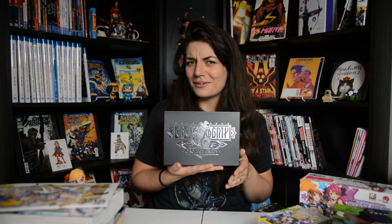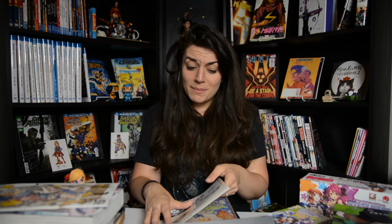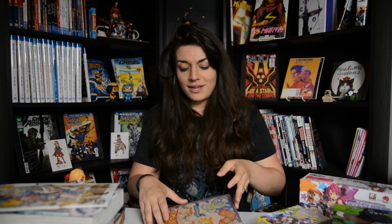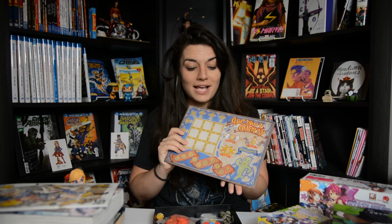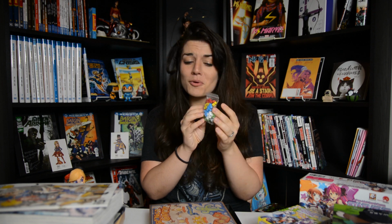This is so cute. I love the little box, and the pieces inside are really cute. They've got little Cactuar meeples, which I really appreciate. They've got this really cute board you can play on. I love the art of it. It's just so cute. And look at all these little Cactuar boys. What good boys they are.